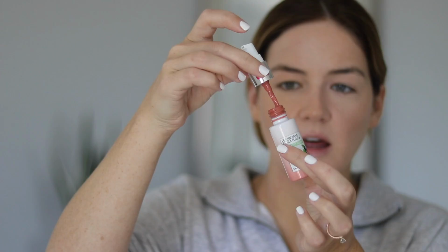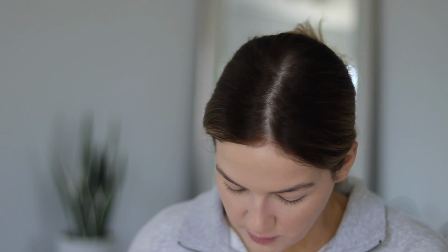Yeah, I think it's broke. It's either broke or the formula is too thick to go through this pump. Surely they would have thought about that before they put something on the mass market. Okay, well, I'm just gonna dab a little bit on the back of my hands. Pump is not working, unfortunately, for me. So, just have a little dab on the back of my hand. It's darker than what I thought it was gonna be.